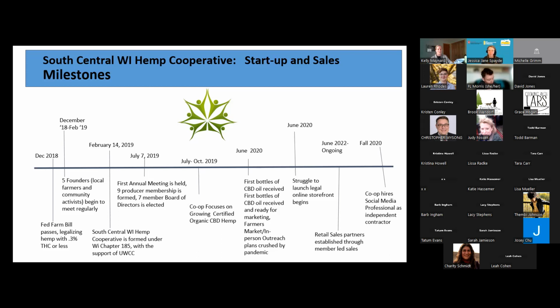So business-to-business wise, we launched a member-led wholesale sales team and started selling CBD products through brick and mortar retailers, primarily in Wisconsin, exclusively in Wisconsin. And most of those retailers shared our values and appreciated our product and mission. Most of them ended up being co-ops or just very small businesses.